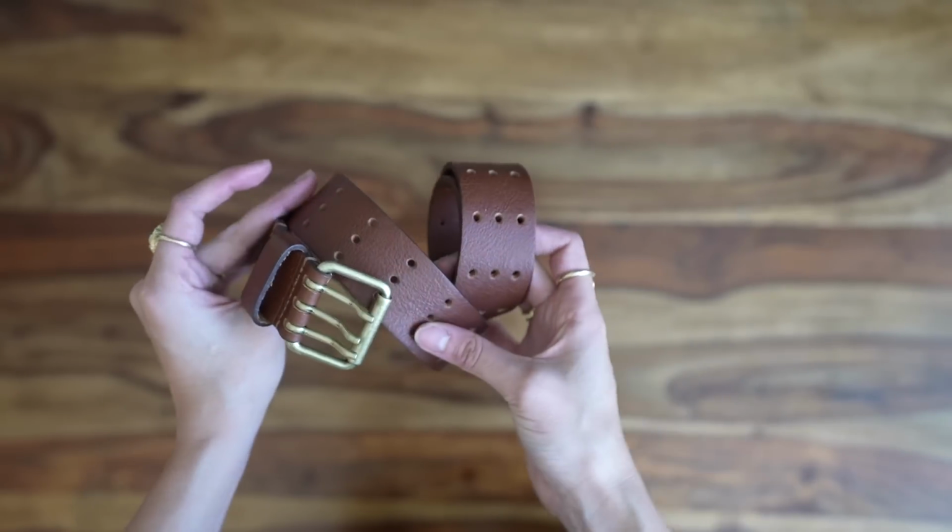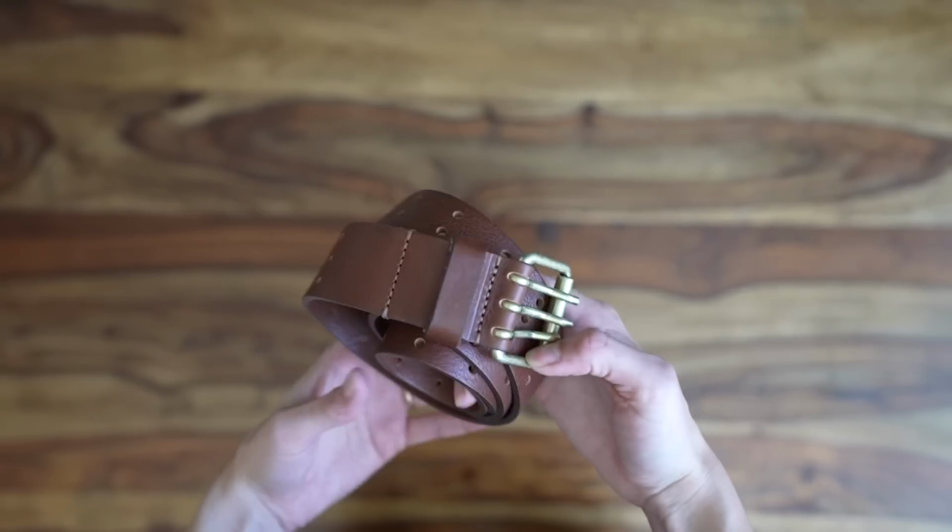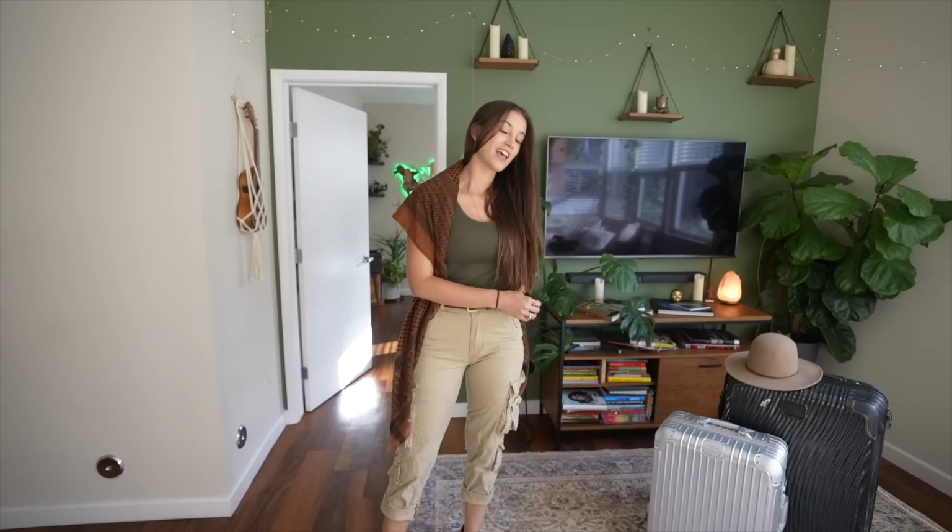I don't know if you can see it from here, but there are tons of holes around the entire thing, so it fits with any tightness of pants. These are slightly high-waisted, still fits with low-waisted with this belt. So if I'm only gonna bring one belt, this is basically a universal one.